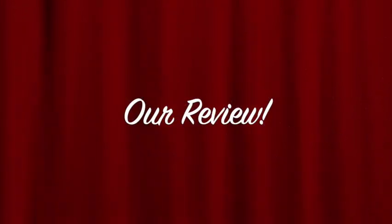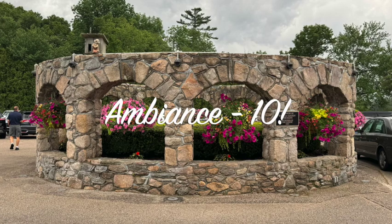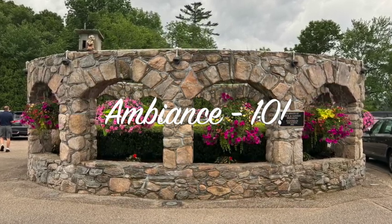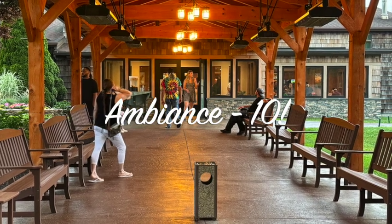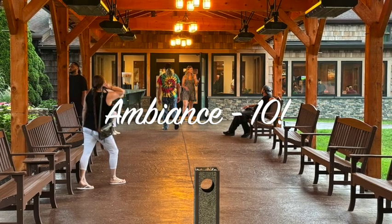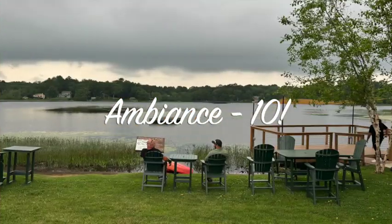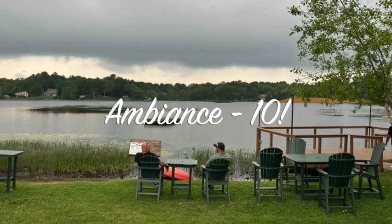These are our opinions only. For ambience, we give the Nordic a 10. It's always a pleasant experience to visit the Nordic. The attention to detail is evident everywhere you look. The grounds are meticulously maintained. The animals add a nice touch. There's plenty to do outside while you're waiting. The inside is well decorated and very comfortable. It's just a great experience.